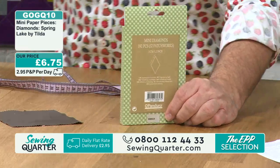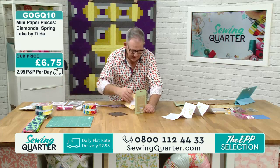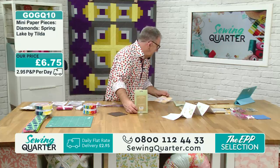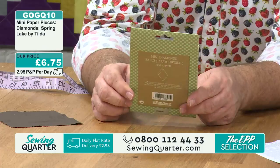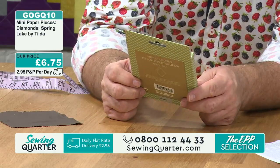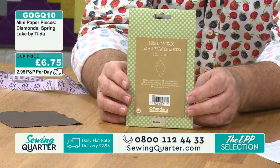Right, the soft spectrum, is that the pastel one? Pastel one sold out. Okay, so can you do tumbling blocks? Oh, yes, yes, do tumbling blocks with that one.